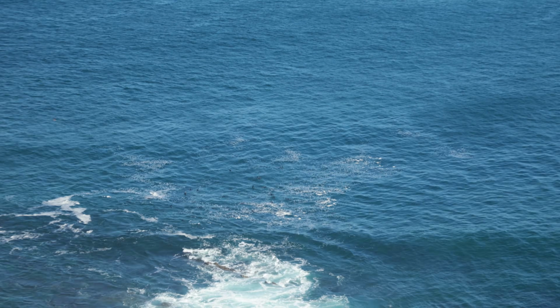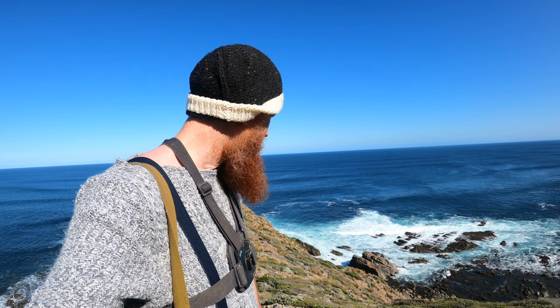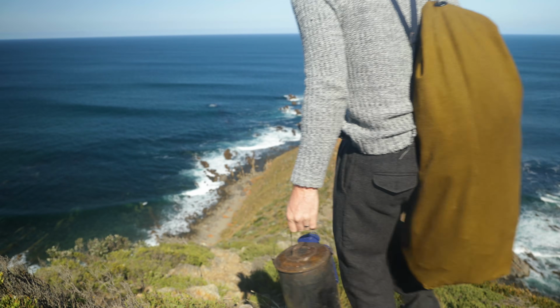Now I'm on the point here, and there's actually two beaches on either side. This one's a little bit more calm, but this side actually has a seal colony out there, and since I'm going as a 1700 sealer, I want to make camp down there by the seal colony, so that'll be pretty cool. So I've got to find a way to get down there. It's pretty steep. Let's see what I can find.